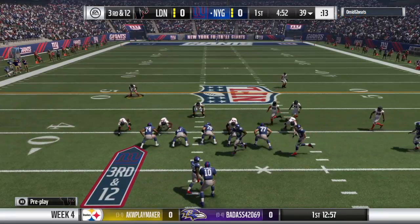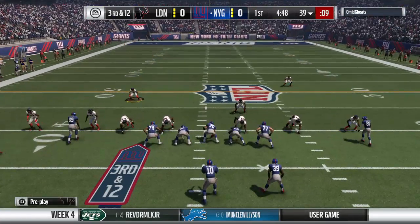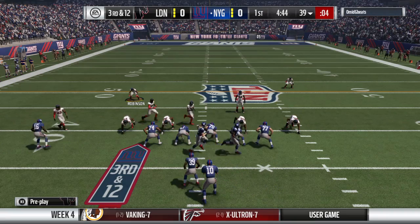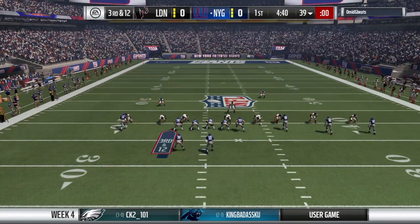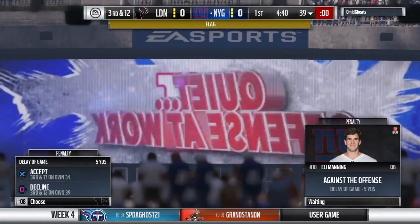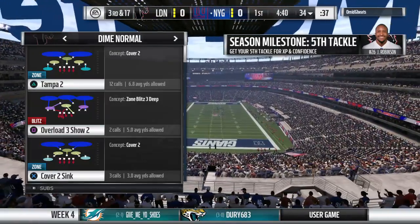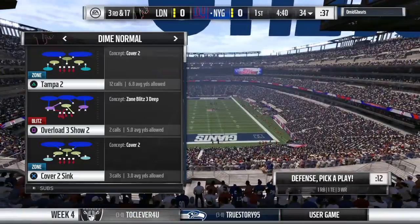And some changes here as the D-line separates some. And defensively, a dime look here. 6 DBs on 3rd and 12. No surprise at all. Play clock all the way to 0. Didn't get the snap off. 5-yard penalty. And you see the head coach writing that note on his play sheet right now. He's going to be addressing that with his staff. A sense of urgency. Get to the line of scrimmage. Snap the ball.